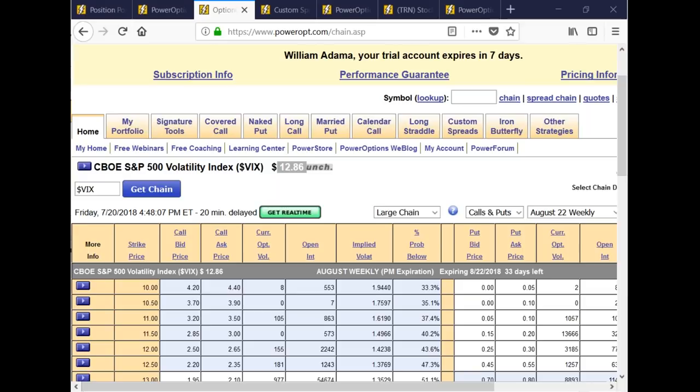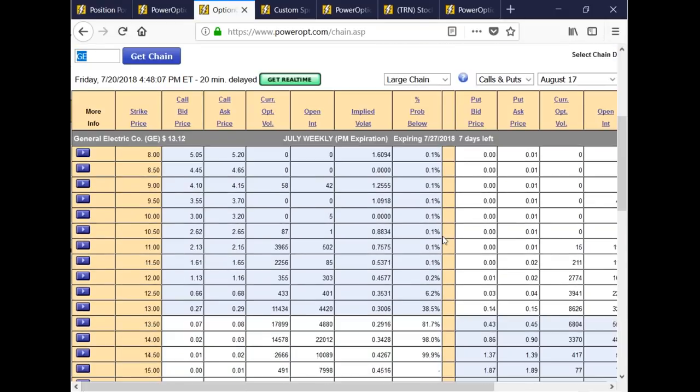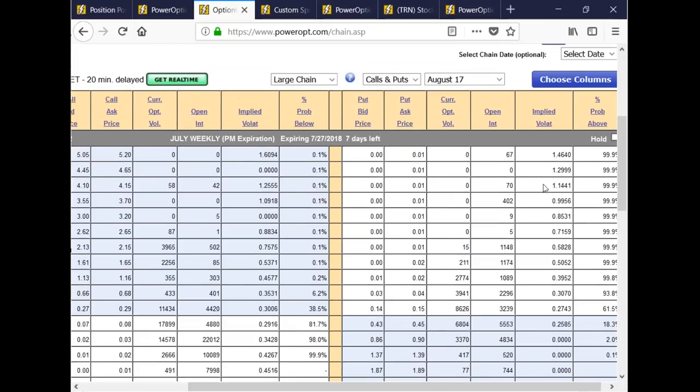All right. So Rajiv, we wanted to look at GE. You said it's skewed to the call and the put in that case. Let's go to August here. What I'm looking at is the implied volatilities. There's not a great skew in this case. They're kind of close, aren't they?